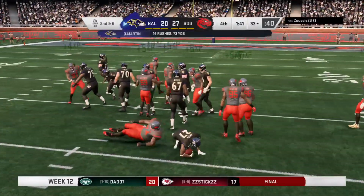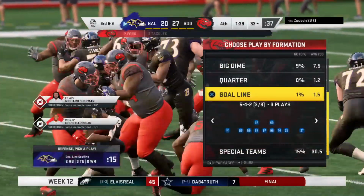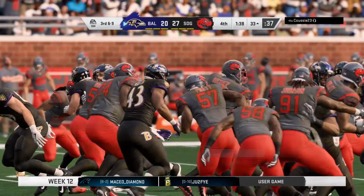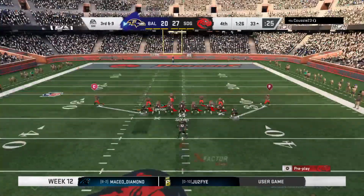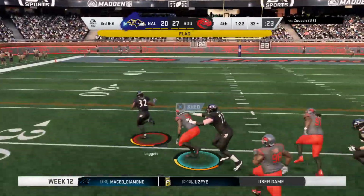Now Martin, and he is met in his tracks behind the line of scrimmage. It'll be a loss of a full 3 yards there, and it also brings up 3rd down. Now play number 8 on this drive, and they need 9 yards to pick up the first on 3rd.